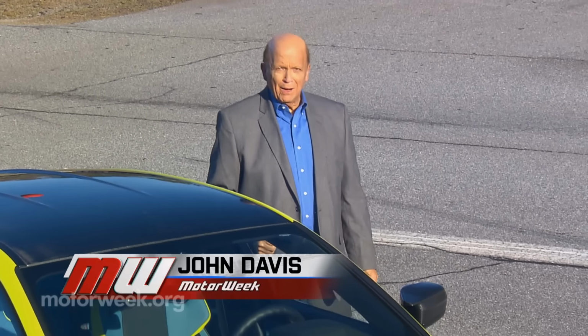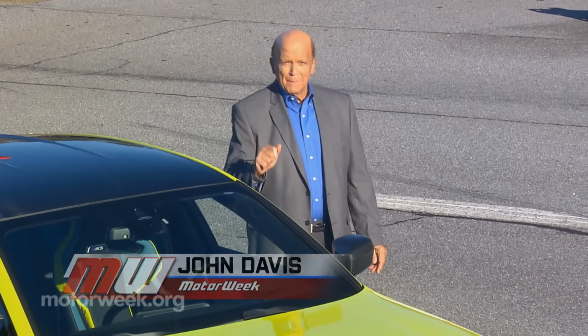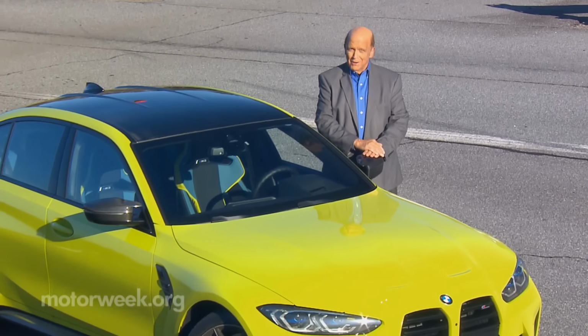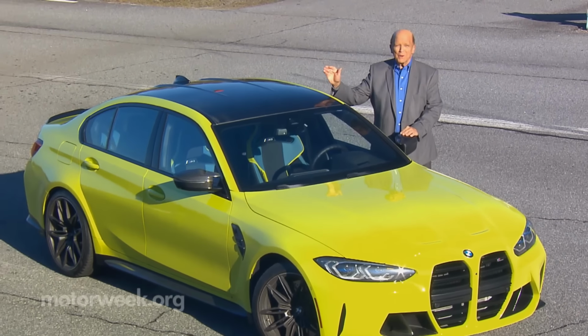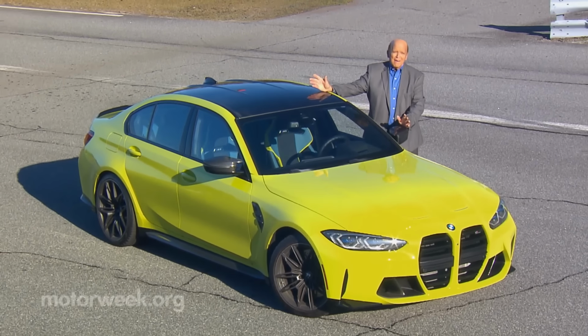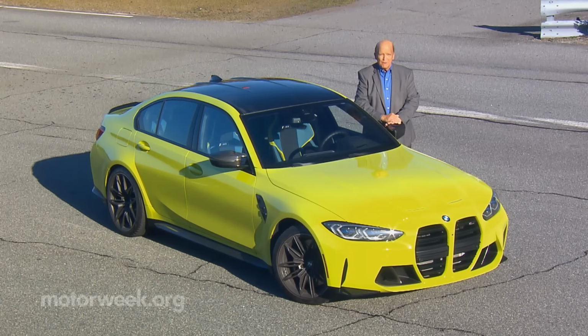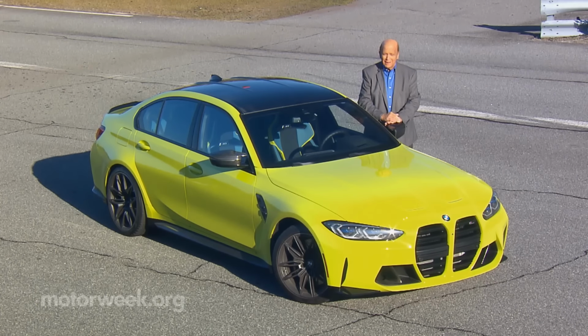No one can argue the fact that the BMW M3 is a highly potent track weapon. But in the interest of competition, there's an M3 that takes things to yet another level. And you guessed it, it's called the M3 Competition. Well, not everyone here at MotorWeek wins a trophy, so let's hit the track and see what the competition has to worry about to keep up with the M3.